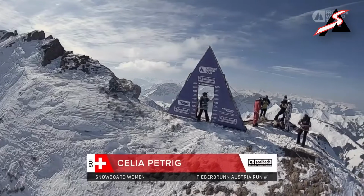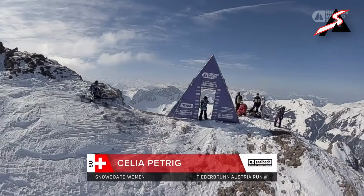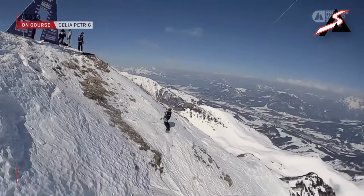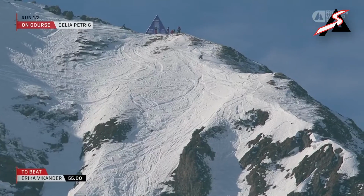I rode with her yesterday, and every single time she gets into the air, there's something. She's tweaking, she's grabbing. She's so comfortable in the air. So we'll see if the snowboarding side, if she's able to keep it together and get a few big airs under her feet, I think we're going to see a really strong run here from Celia.